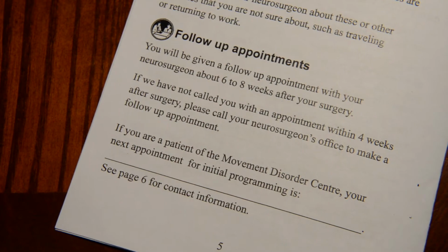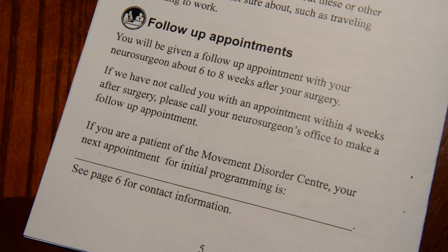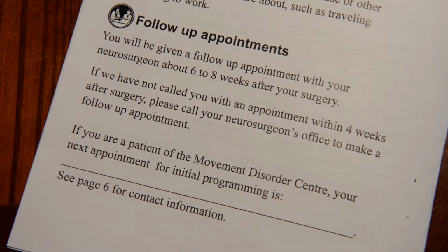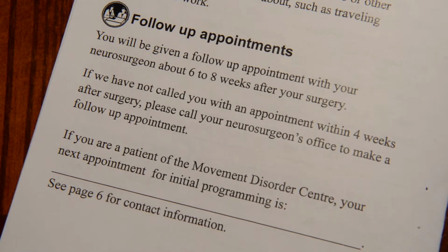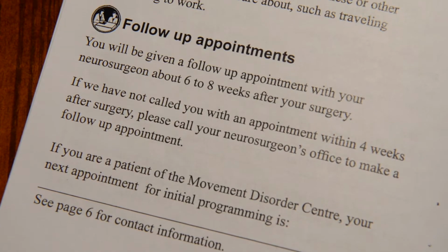Next, we're going to talk about your follow-up visits. Don't forget to arrange an appointment with your family doctor 10 to 14 days after the surgery, once again to have your staples removed. You will need to have a follow-up appointment with your neurosurgeon 6 to 8 weeks after surgery. If they have not called you with an appointment within 2 weeks, please call the neurosurgeon's office to make an appointment. If you are a patient of the Movement Disorders Clinic, your next appointment for initial programming will be 6 to 8 weeks after your surgery.